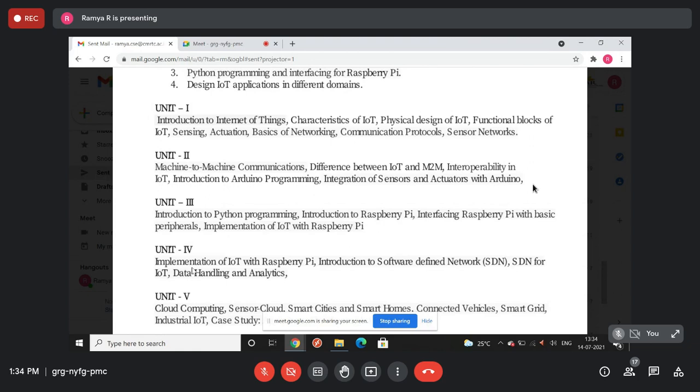Next, in sensor networks we have two types: stationary sensor networks and mobile sensor networks. Remember these two differences, and also some applications of sensor networks, such as agriculture and healthcare. Different things you have to mention. So this is completely about the first module.